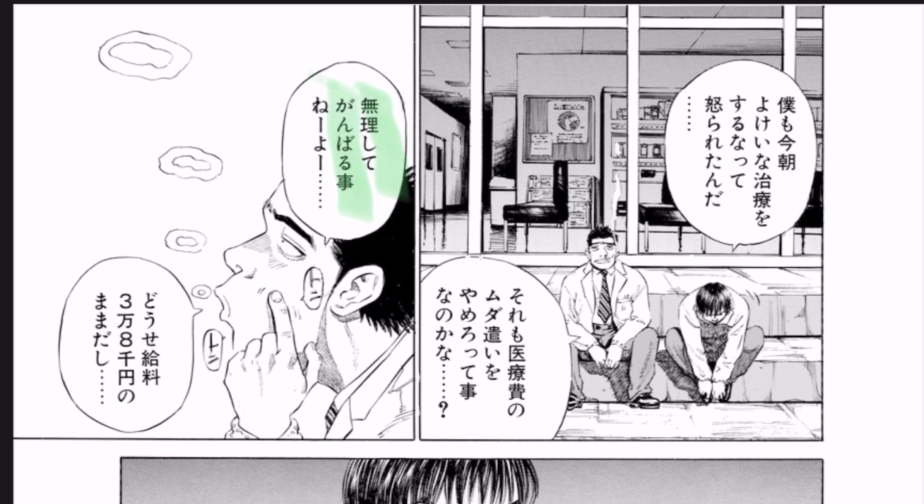無理して頑張ることねえよ。どうせ給料3万8000円のままだし。So 無理 is impossible. 無理する is to push yourself beyond your limits, but not in a good way. It's going beyond your limits in a bad way. Very negative connotation. So 無理して頑張ることねえよ.